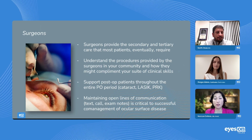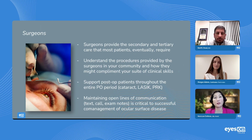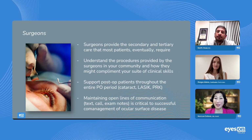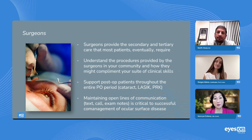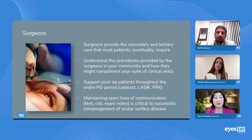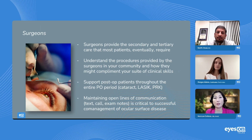Understand which surgeons are doing which procedures. And I'm not just talking about cataracts or pterygium removal. In the glaucoma space, I know every MIGS that every surgeon, not only within my own practice, but within my community, is doing. So as an optometrist, if you have the opportunity to refer a patient that has glaucoma to a cataract surgeon that's also doing a concurrent MIGS, it's a win for the patient.